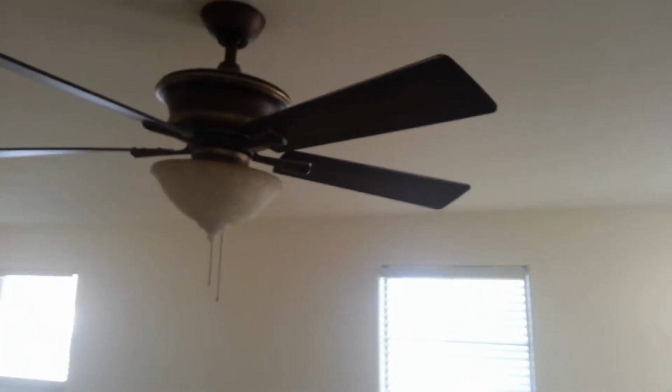And there's a ceiling fan. The guy put this in. That was a nice thing for him to do because it didn't have it before. And that's what most of my tenants look for. They look for ceiling fans. They like nice ones too, not cheap ones.